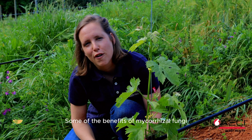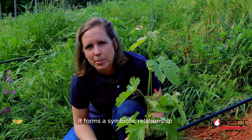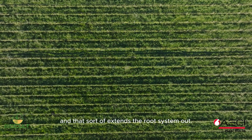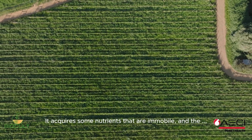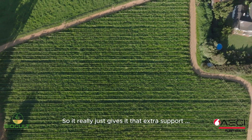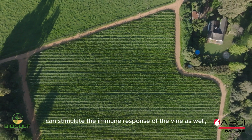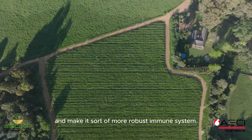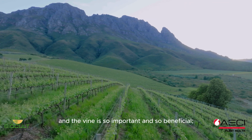Some of the benefits of mycorrhizal fungi are that it forms a symbiotic relationship with the roots of the vine, and that extends the root system out, which helps it acquire more nutrients. It mines nutrients for them. It acquires nutrients that are immobile and the vines might not be able to access. So it really just gives that extra support for the vine. And then it also can stimulate the immune response of the vine as well, and make it a more robust immune system.